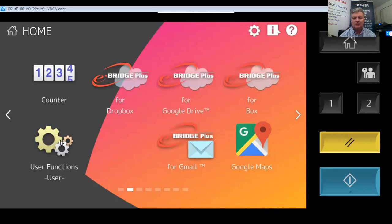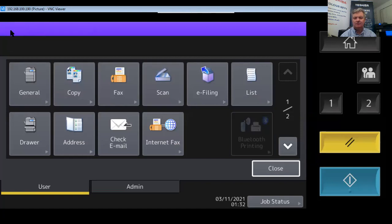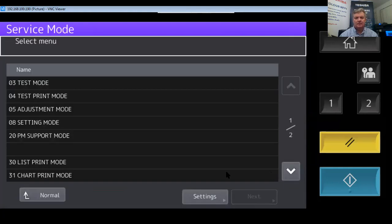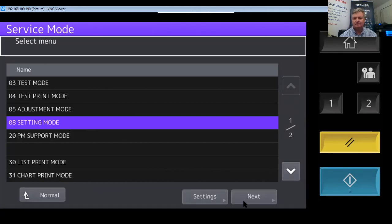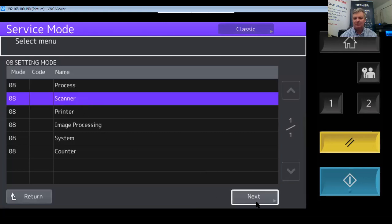I can browse to the user function of the copier and get to the service portion of the copier. And this allows me to browse into the submenus of the service portion of the copier so that I can adjust whatever issue the customer is having at the moment with the copier.